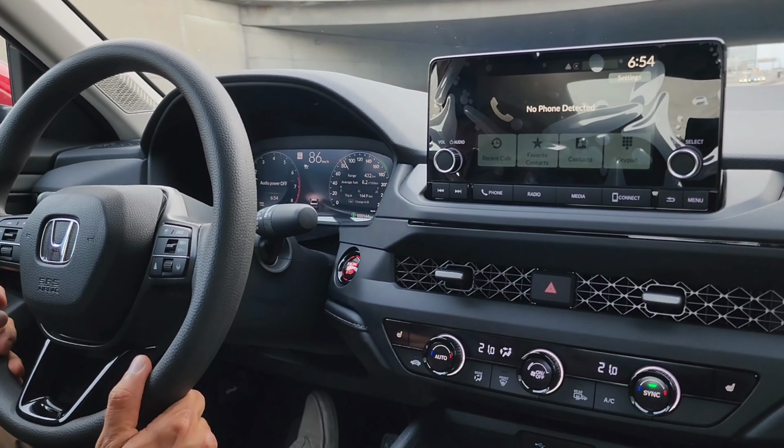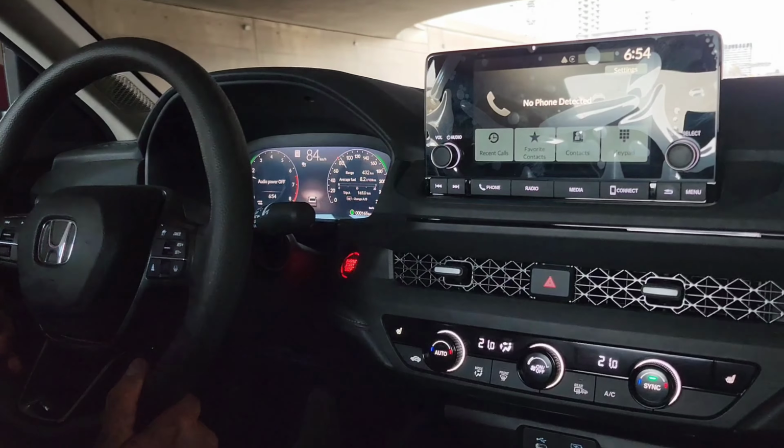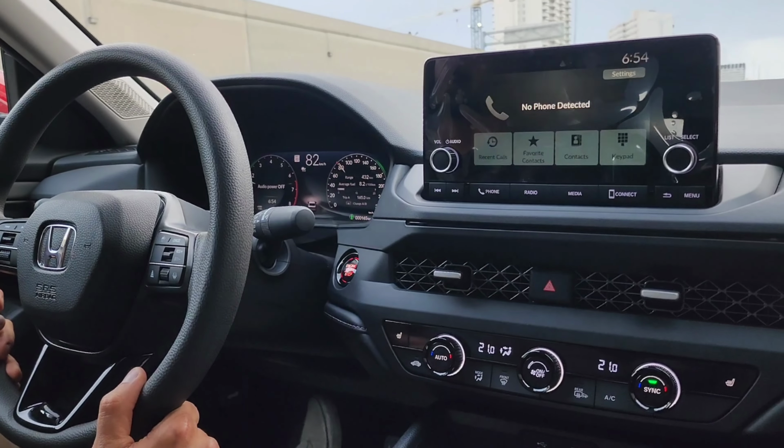So I have some notes for this, I took it. Pricing starts at around $38,000 Canadian for the EX trim. That's quite a bit of money. Considering I've seen some Honda dealers here in Calgary, I'm not going to name them, they've been selling this car for $44,000 Canadian. And for what you get in this car, I do not think it is worth $44,000.